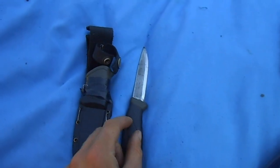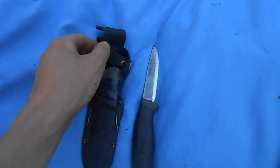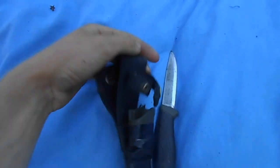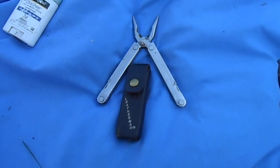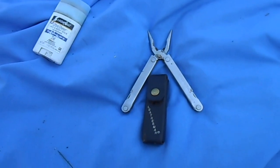Up here I have a Mora knife with two sheaths combined. One of the sheaths, Cold Steel, was the knife it was from. It has this Velcro strap, which I really like, so I have that. This is my multi-tool, the classic Leatherman. They don't make them like this anymore, but this came in very handy.